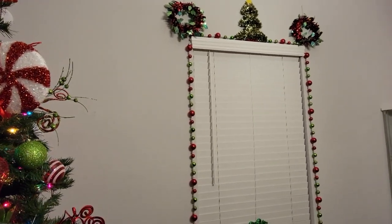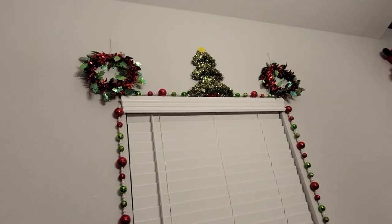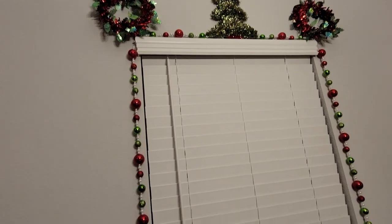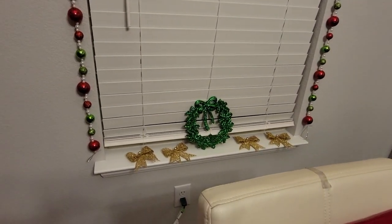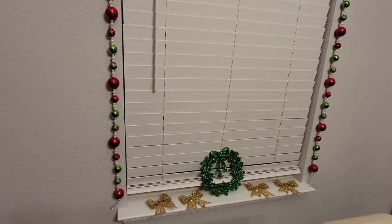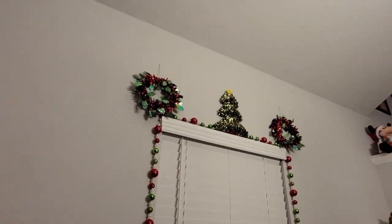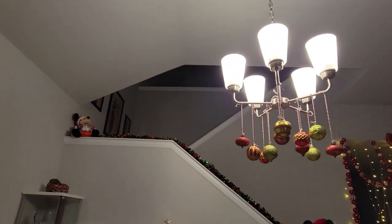And right next to it is the window. We just have a little Christmas tree decor and some wreaths, and I added some festive garland all around it, and it's very, very pretty. I love that garland. I actually got it from Hobby Lobby, and I had some extra bows and an extra wreath, and I just added that on the windowsill. And looking down on all of the decorations is Mickey Mouse on the staircase.